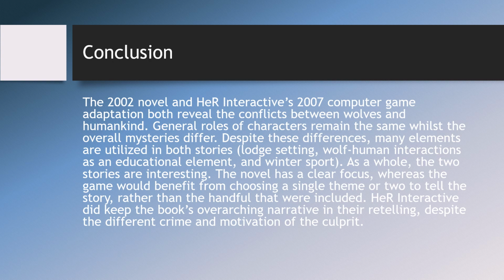And despite these differences, we have many elements that are utilized in both stories. They're both set at a lodge. Again, we're talking about that wolf-human interaction, and there's an educational element to it. And even winter sport being included, be it through snowmobiles or having sports enthusiasts or champion skiers. Those both come up in both stories. And as a whole, I think that both of the stories are interesting. The novel has a really clear focus.